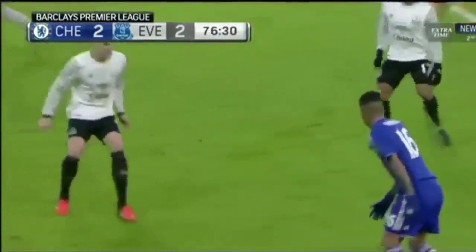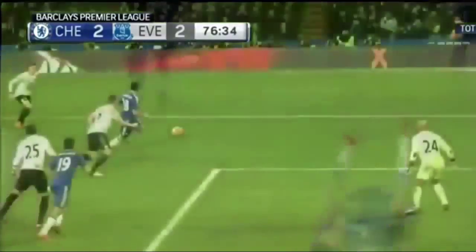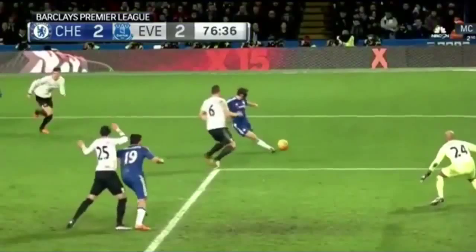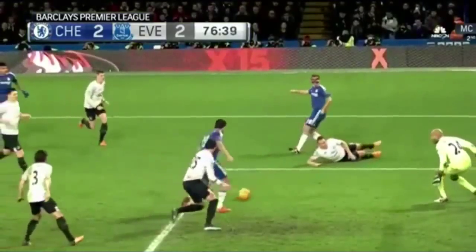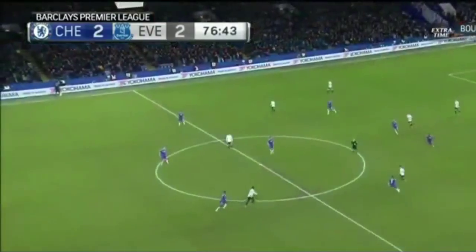Overload again. Kennedy to Azpilicueta, cuts it across. Oh, he just misses. Couldn't quite stay on his feet here, Costa. Reaction time was not a lot, but he just couldn't react. Maybe if he'd opened himself up on his right foot it would have been better.